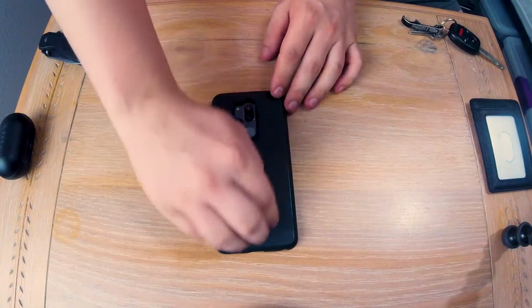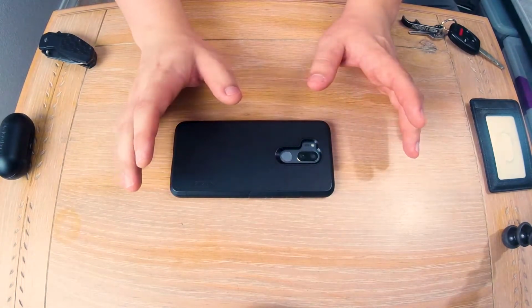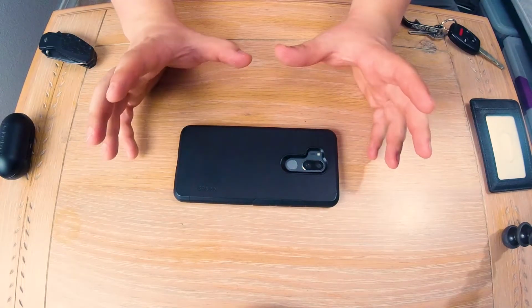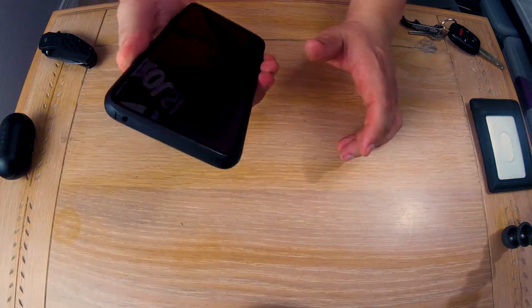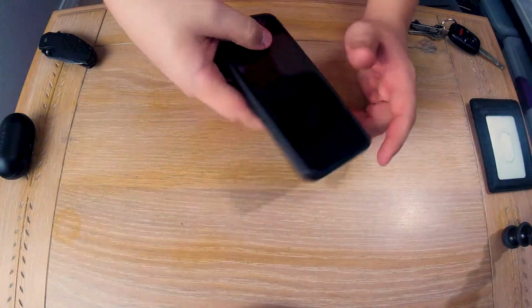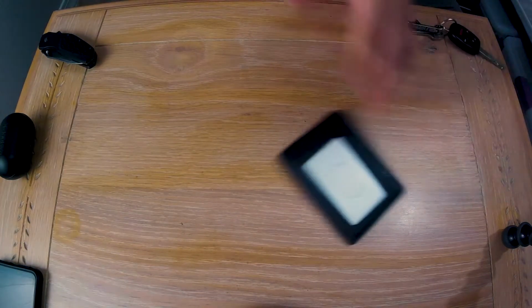Yeah, that's it. Got a very nice black Spigen case. Super cheap. This is one of the main reasons that I bought it, to be completely honest with you. But yeah, it's fantastic. It does its job. I've dropped this thing on numerous occasions directly onto things, and it's kept my phone very nice and safe. So that's my phone. Next thing obviously is a wallet.